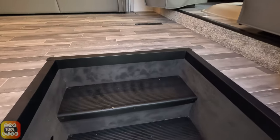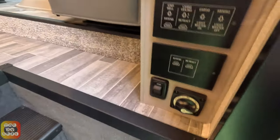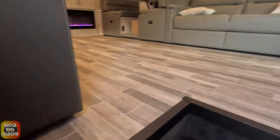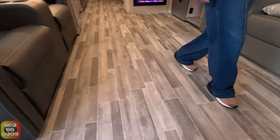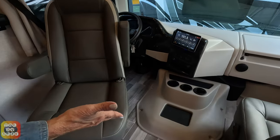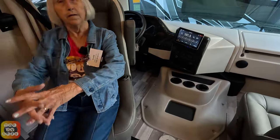All right, so here we're going inside. First thing you see on your right is your master cutoff switch, your step switch, and some lighting controls here, as well as your important fire extinguisher. And right here you can see already, before we check out the front end, the seat does swivel. The seat can swivel back toward the front.